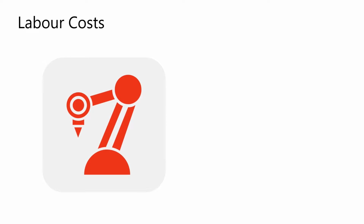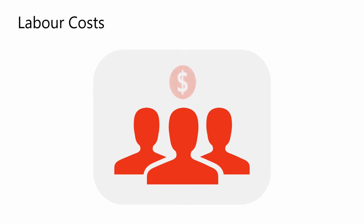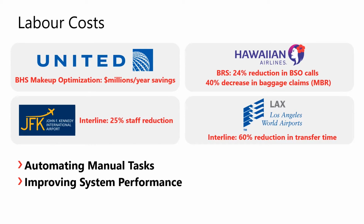Capital expenses are only one side of the coin. Operating costs can be huge, and labor is one of the biggest components. We reduce these costs directly by automating tasks that were manual and by improving system performance to mitigate costs that come from system failures, whether it's fewer jams to clear or fewer mishandled bags to track and pay out compensation on.